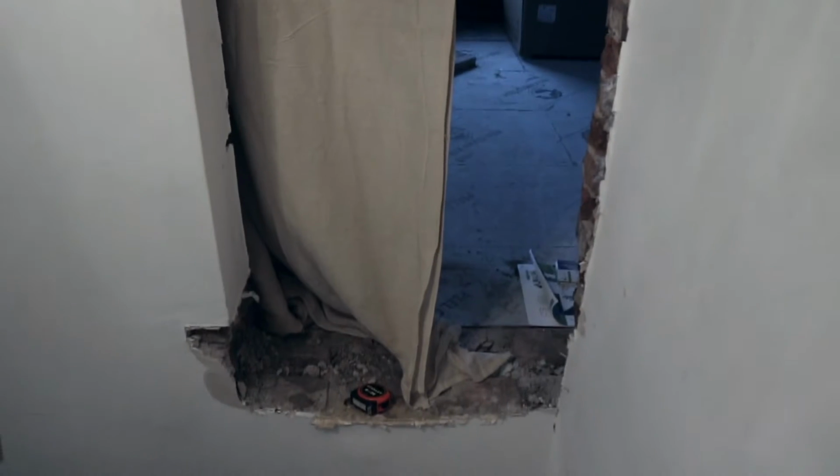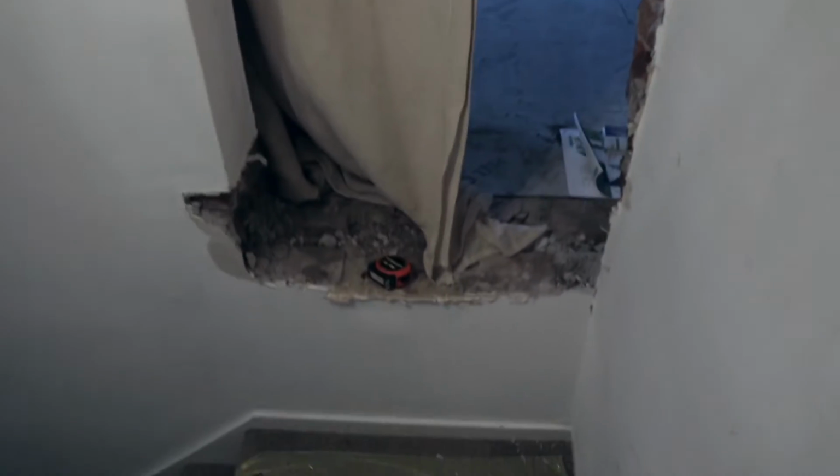So this is the doorway into our new bedroom. There will be some steps here to take us up, but I'm just going to have to do a monumental big step up. This is our new bedroom.